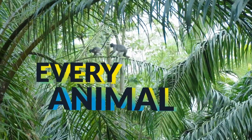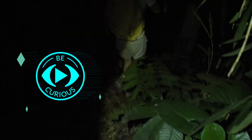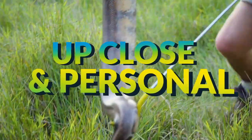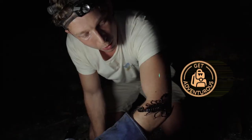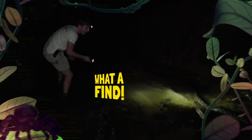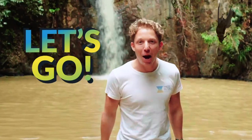I'm finding every animal on the planet. Whoa. I'm in the wild. I think it's down here. Whoa, please move! Up close and personal. And a massive snake! Okay, there's a scorpion on my arm. This is just remarkable. Look at that. Reticulated python in the water. Come on, let's go.